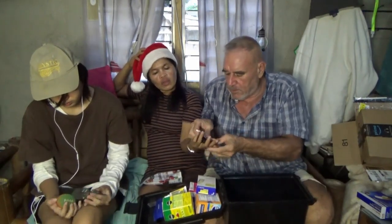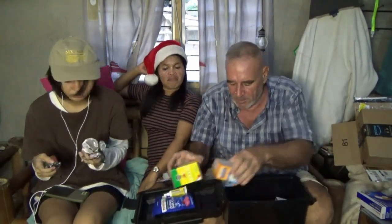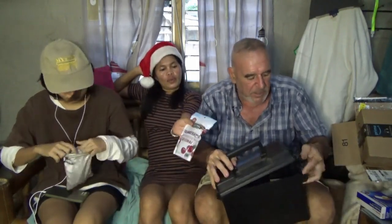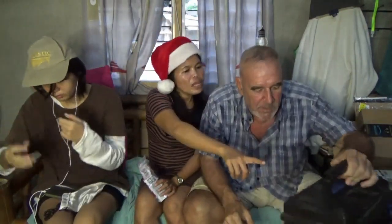Let's look at these right here. Look how heavy they are. Throwing stars. One with the curved blades on it. Thanks, Chris. I got a special target outside just for that. And this is a very nice plastic ammo box, too. Very nice.